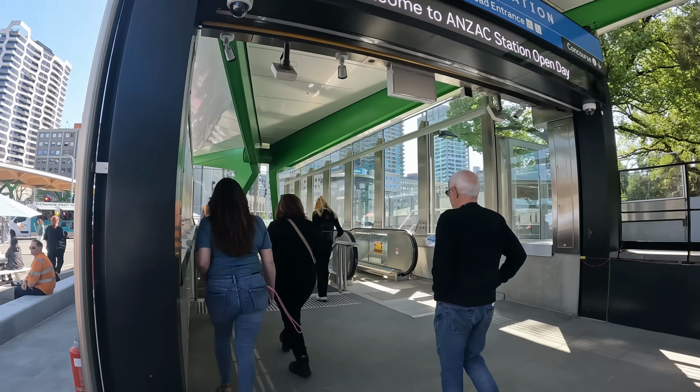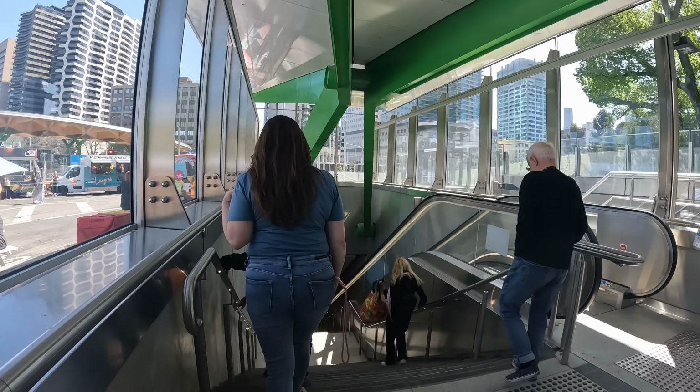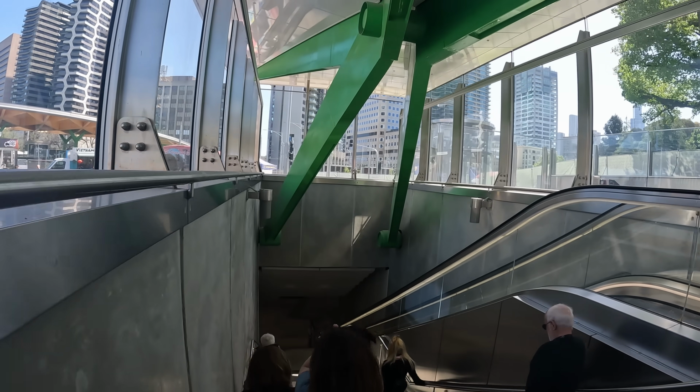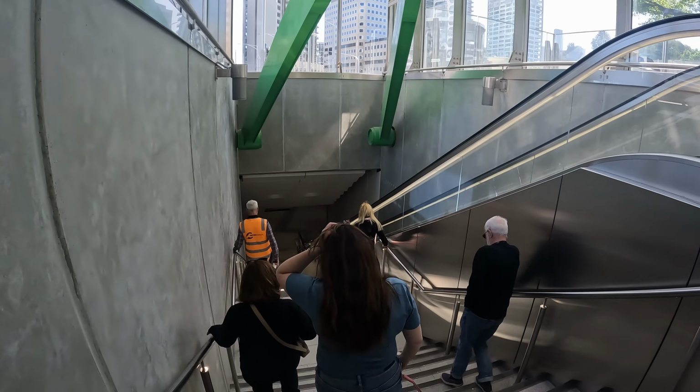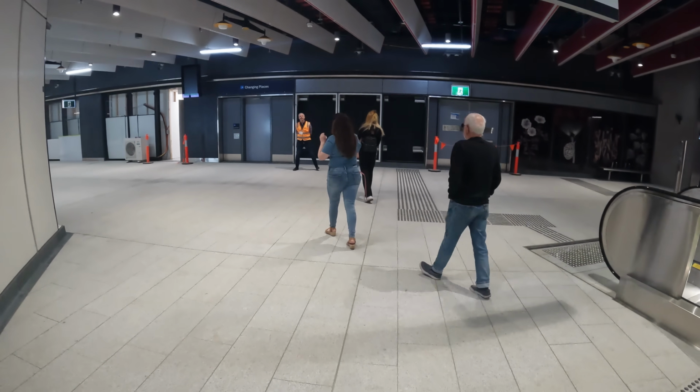We're going down the relatively small entrance on Domain Road, which has this cool green metal structure overhead. There's a single escalator here, but a nice wide staircase, and there's also a lift nearby, though it wasn't operating when I was there. I see a train tracker display across here.